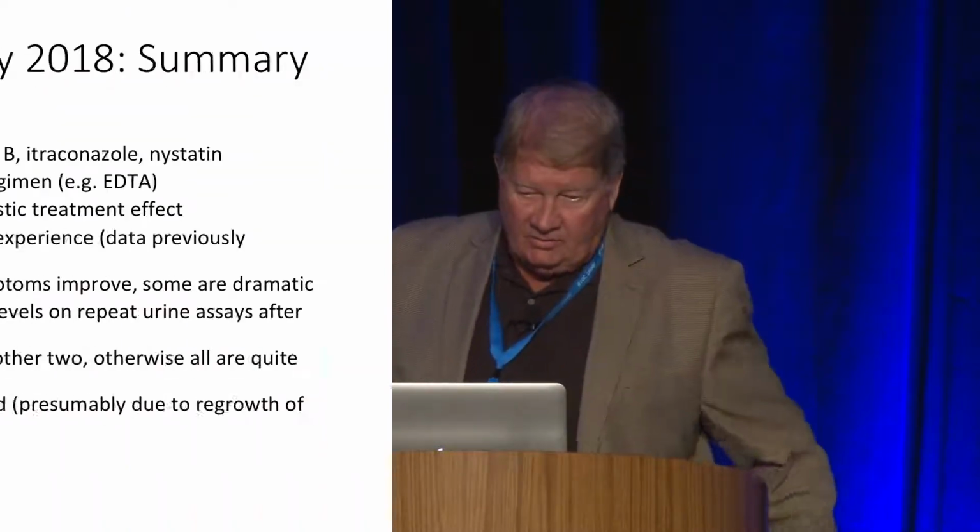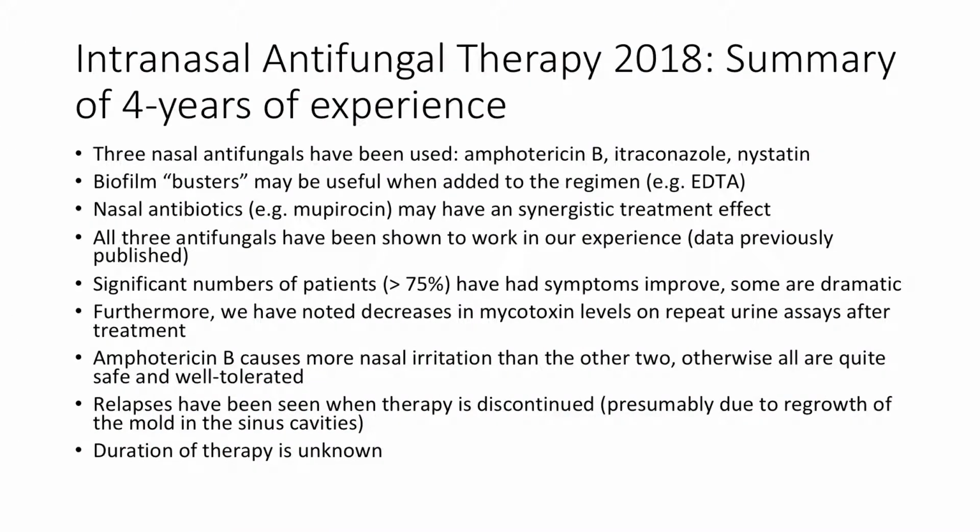So there have basically been three that we've used that we already noted. Biofilm busters are often useful, in particular EDTA, nasal antibiotics, particularly mupirocin, may be quite helpful. All three antifungals have been shown to work in our experience. A significant number of patients in our experience, or my experience, greater than 75% will improve. Some of them are dramatic. We've had people return to completely normal health with squirting stuff up their nose. Nothing else had ever worked for them, and they completely return to normal health and remain in normal health.